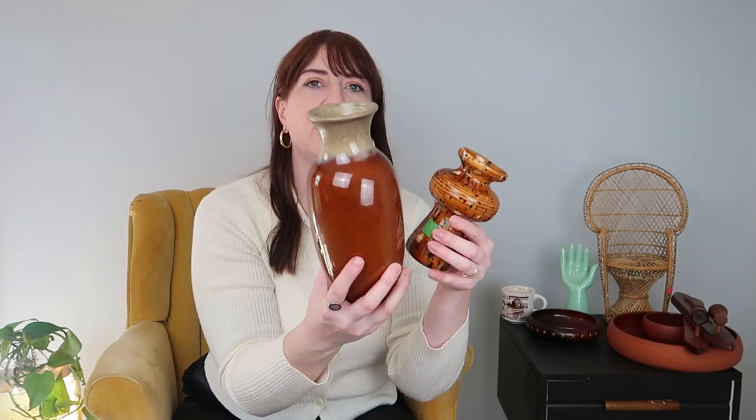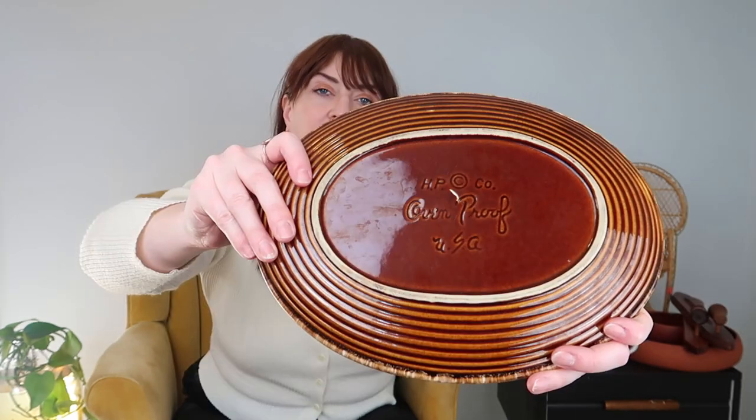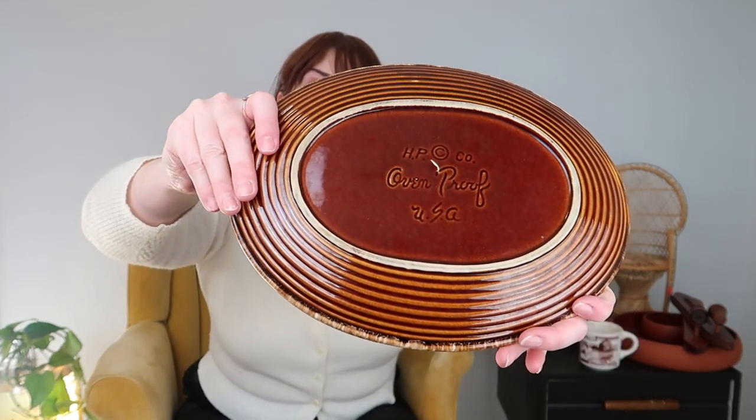I grabbed a couple of these pottery pieces. This is not something that I have really had around my home in the past, but I was really drawn to this and I thought it's gonna go nicely with the rest of the style. This one's marked at $3.50 and $1.50, so whatever those were on sale. Along the same lines, I grabbed this plate with a really interesting glaze around the edge. It is marked Made in the USA, HP and Co. This one also was marked at $3.50, so whatever I paid minus the discount.